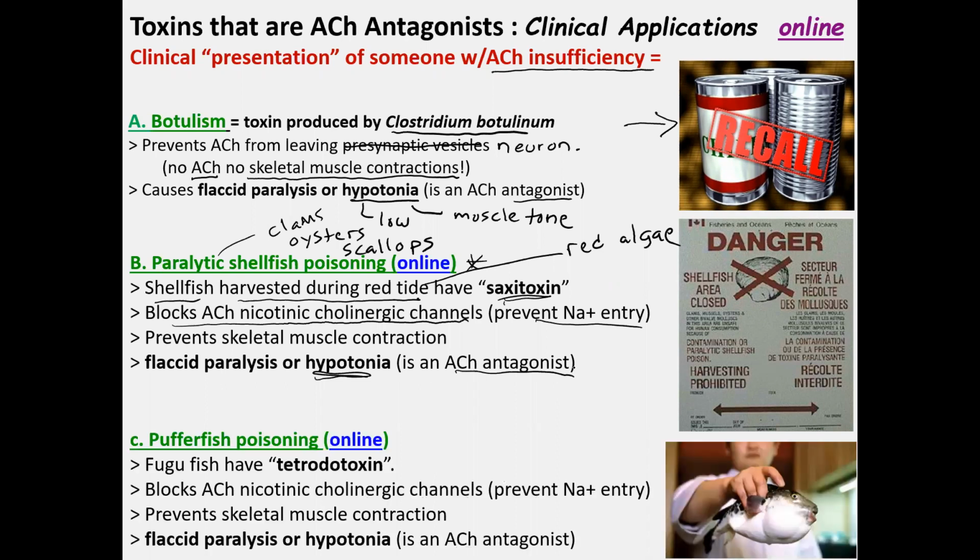And then lastly, not so sure that you will encounter this, but you never know. There might be some good sushi restaurants on the beach. All right.